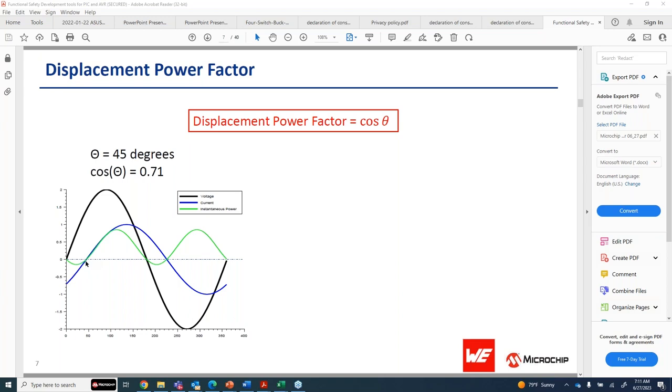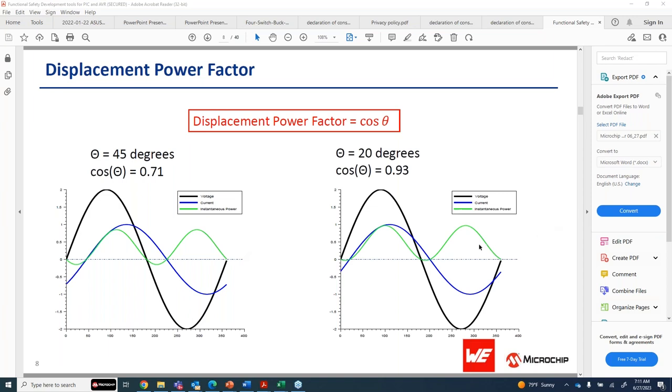This is the case where the voltage leads the input current by 45 degrees. Because of the phase shift during every AC line cycle, there's a portion of power that is returned to the grid. On the right here, you can see that the phase difference is now 20 degrees, so the cosine of the angle is higher. So much less power is returned to the grid in every line cycle.